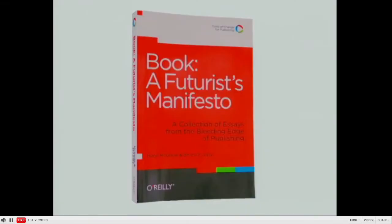Recently, I read the book Futurist Manifesto. My gut feeling is this book project also picked up momentum from this conference. Thank you to Hugh McGuire, Brian O'Leary, and O'Reilly Publishing for making this book available. We had to package ebooks as a file to make money. The liberation from file format is our next step.